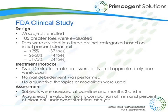The pilot investigation data provided enough evidence to warrant an FDA study evaluation under more rigorous and better defined protocol parameters. In the FDA study, 75 subjects were enrolled. This included 105 great toes to be evaluated. Toes were divided into categories based on their initial percent nail clarity. So for instance, 37 toes had less than 25% nail clarity. In another term, 75% of the nail was infected.